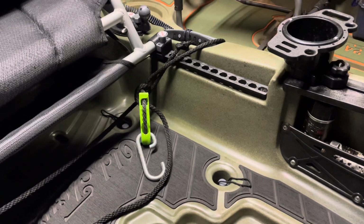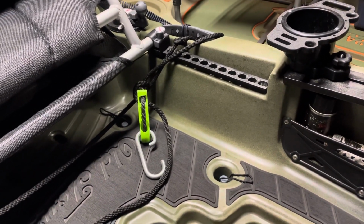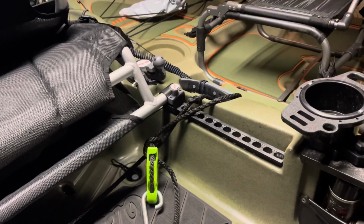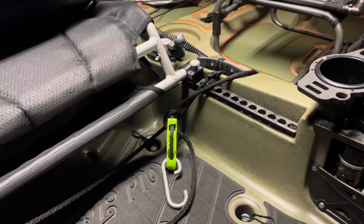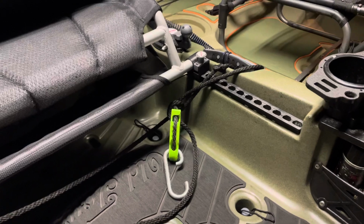So for me, it's definitely a negative to this kayak, because the other one I had was lined out perfectly, exactly how I want it. And on this one, they made the handle a little bit longer. I actually reached out to a couple of different places trying to find old stock of the old rudder handle to see if I could use it. But besides that, I've done a review on this kayak before.